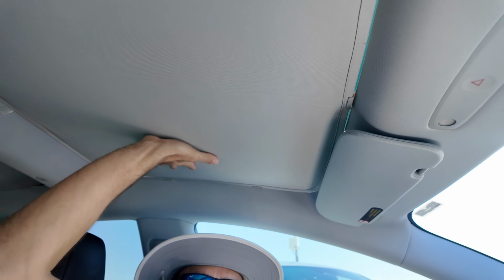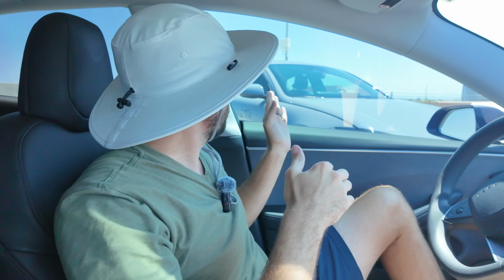The other thing that a lot of people don't think about is the roof in these things. Now, these are all glass roofs, but you can see we have a sunshade up. I will have a link to these sunshades. These are excellent. The problem with the glass roof is you go into a Tesla showroom, you're like, wow, this is so cool, this is amazing. And then you get out in the real world and there is heat just blasting you.